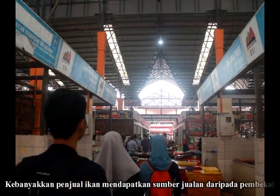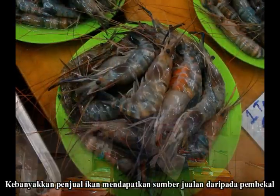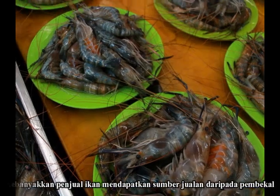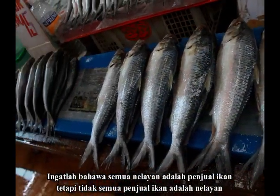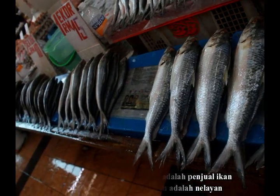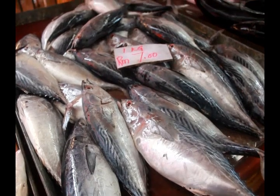In conclusion, we can say that most fishmongers obtain seafood from suppliers before selling them to the public. Keep in mind that all fishermen are fishmongers, but not all fishmongers are fishermen. The selling season depends on the weather condition.